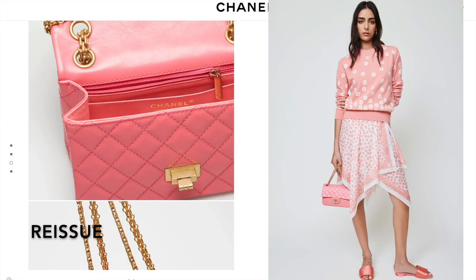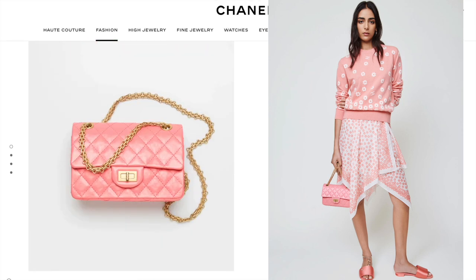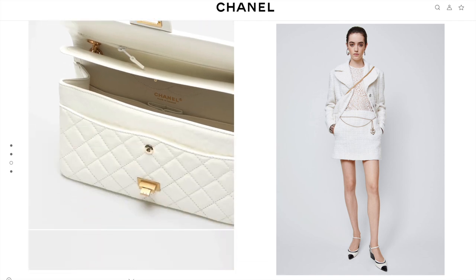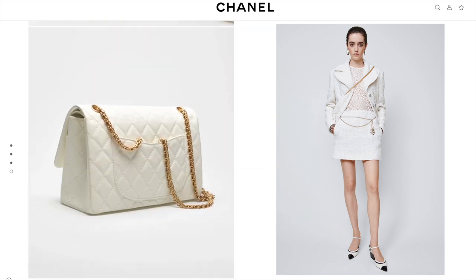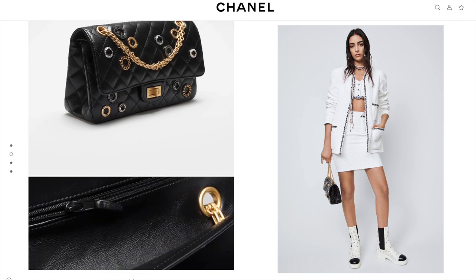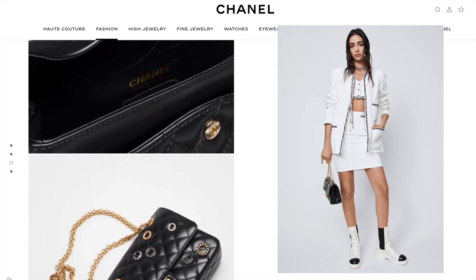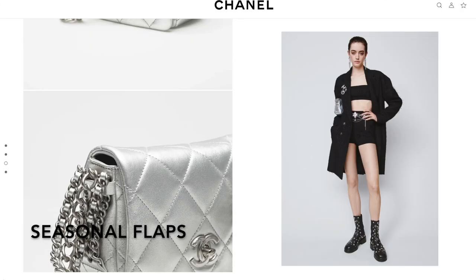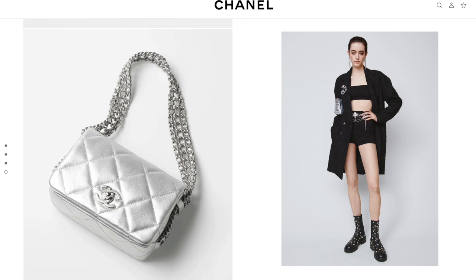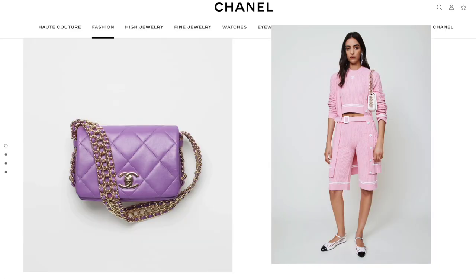If you are into reissue, this season they have this pink mini reissue in the aged calfskin with gold hardware for $4,400. This white large reissue in the aged calfskin with gold hardware is $9,500. Such a beautiful classic piece. There is also a special version of the reissue this season. It's in the calfskin with strass and glass pearls and currently retails for $10,600. The metallic lambskin mini currently retails for $4,900 and you can see the chain is quite thick and it wraps around the bag. It's also available in this white color and the purple color as well.